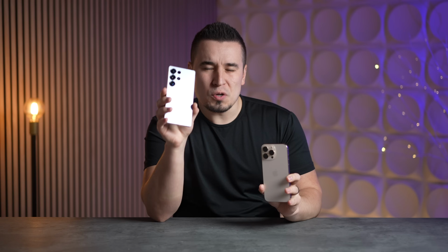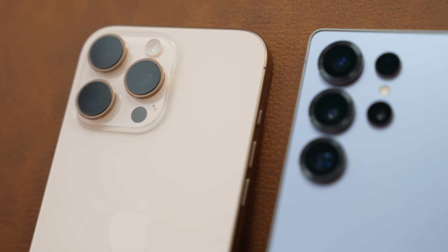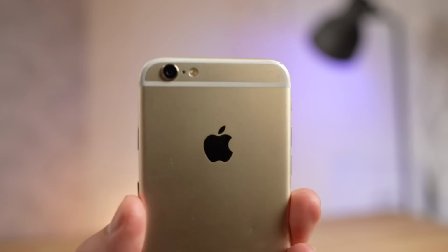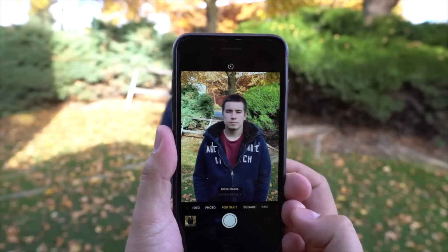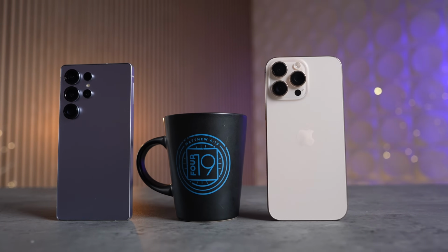Now, it's been about 2 months with the S25 Ultra as I've tested and compared it to my experience with the iPhone 16 Pro Max. And before we jump in, I do want to admit that I am biased towards the iPhone since I've been an iPhone user since the iPhone 6, which makes it really difficult to admit that the S25 Ultra is a better phone. But honestly, I have to give credit where credit is due.